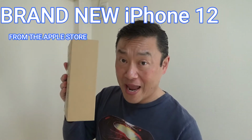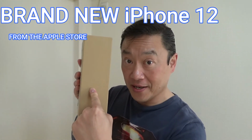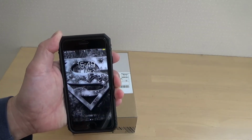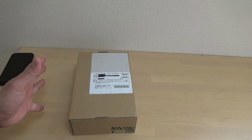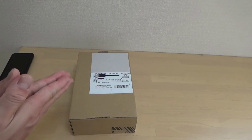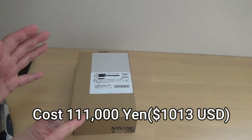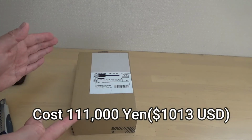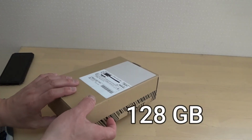Wildest dreams, I bought a brand new iPhone 12 from the Apple Store. Let's open it. This is my current iPhone. It's an iPhone 8. I bought this from the Apple Store. I will not buy iPhones from AliExpress ever again. I got this in 3 days directly from the Apple Store, and it is unlocked. It costs 111,000 Japanese yen, which is about 1,013 US dollars. And it is 128 gigabytes.